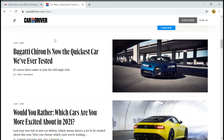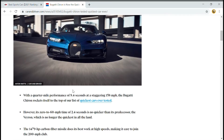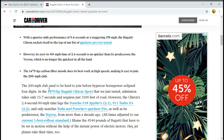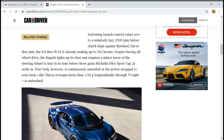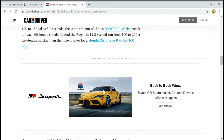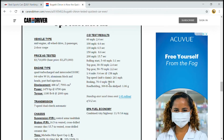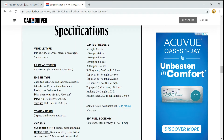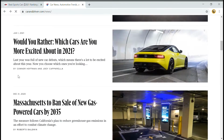So the Bugatti Chiron is now the quickest car that Car and Driver has ever tested. Let's see, does it tell us what speed it reached? 0 to 60 in 2.4 seconds, and it's 1,479 horsepower. Its top speed, it doesn't really say, they wrote a whole lot of nothing. Oh yeah, look at these specs, holy shit. So its top speed was 261 miles per hour. They got that thing, holy shit.